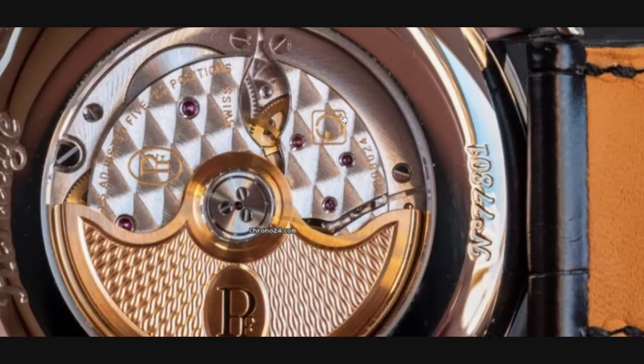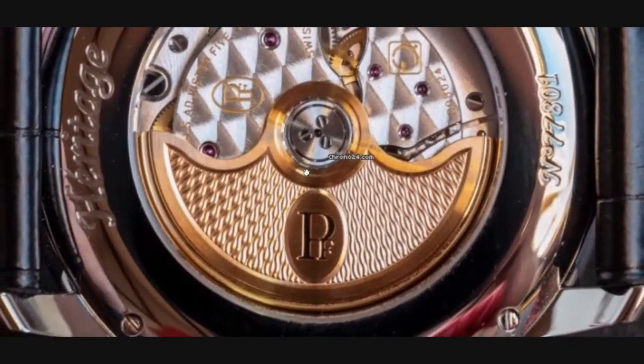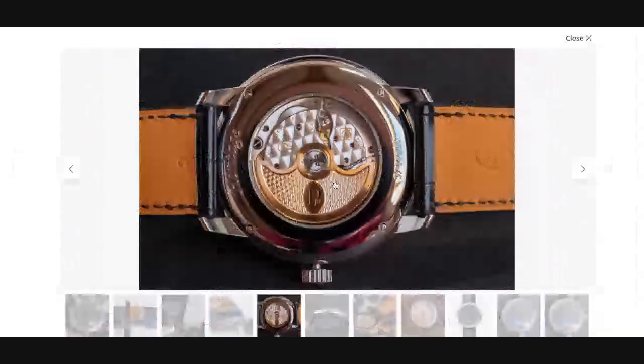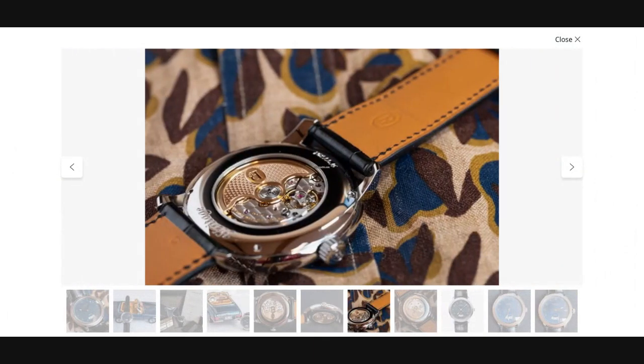The Qualité Fleurier signature, which, as you know, is even a higher standard than the Geneva seal, than the hallmark of Geneva, all things considered, and a full gold rotor that is signed with the medallion logo of the brand and is decorated by the same barley corn pattern as the dial. As you can see, the case shape is very unique.